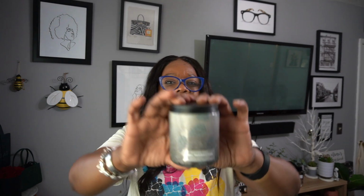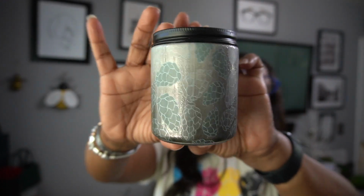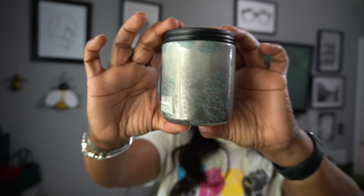Okay, and the other one is Fall Farmhouse. Fall Farmhouse is the next one. Packaging is actually kind of cute. I like the packaging. Let's see what the scent notes is in this one. Is it on here? Spiced pumpkin, forest pine branch, fresh fall air.